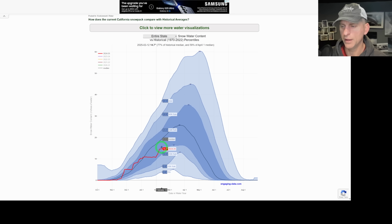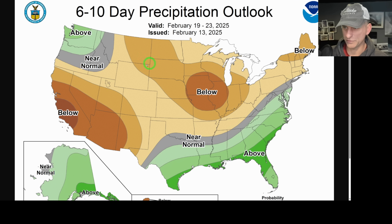We'll wait for a couple days to see if we got back up towards median as far as the snow water equivalent across the entire state of California. 6 to 10 day was updated yesterday. I don't like seeing that signal there, but we do have that system midweek here, and hopefully it can overperform and bring another round of precipitation and maybe some moderate amounts. We'll take it if we can get it, but we have to wait and see what Mother Nature is going to bring. But I do like that we have that system out here going through midweek, so hopefully we can maybe change this up a little bit.